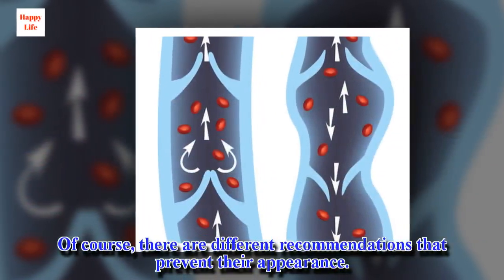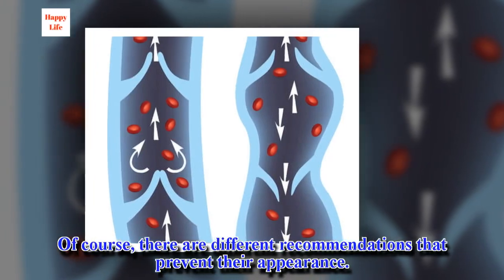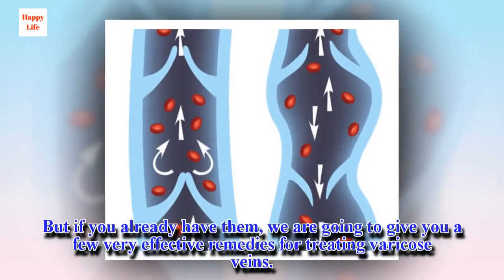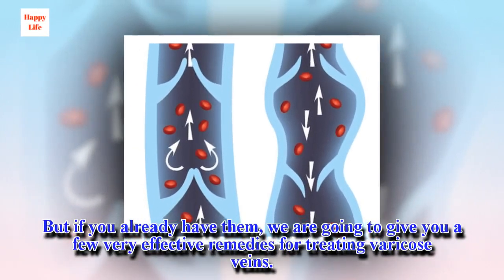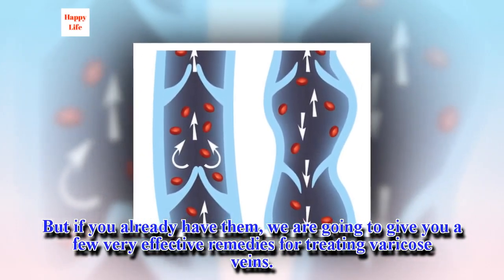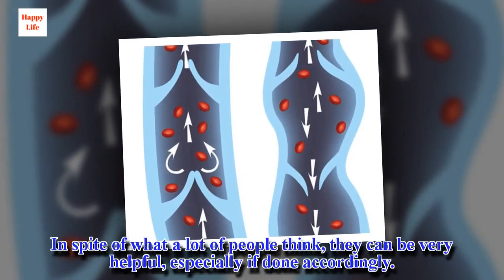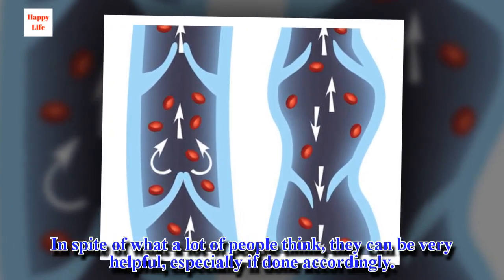Of course, there are different recommendations that prevent their appearance. But if you already have them, we are going to give you a few very effective remedies for treating varicose veins. In spite of what a lot of people think, they can be very helpful, especially if done accordingly.